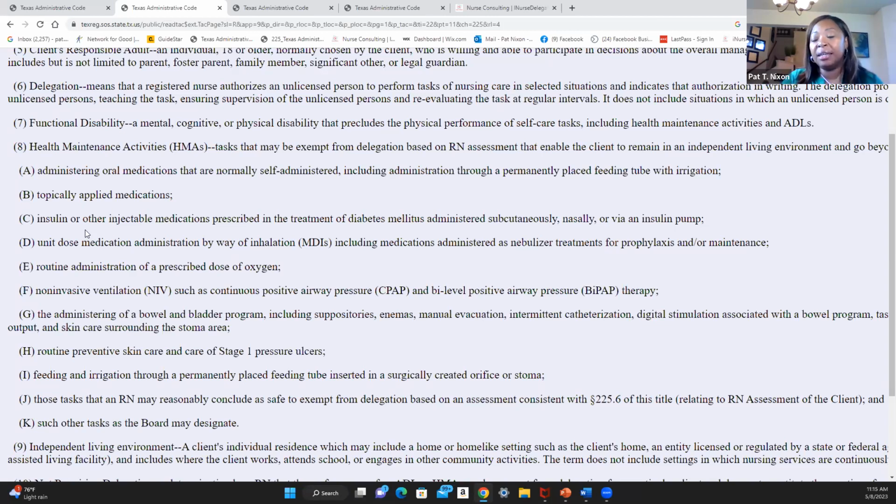Insulin can be delegated. Again, it cannot be considered an HMA. Routine administration of oxygen. So this is not saying, you know, I have to determine as an unlicensed caregiver when someone is short of breath or when their oxygen is low and make a decision to administer oxygen. That is not delegation. That is not an HMA, right? That requires assessment, which is outside of the scope of an unlicensed assistive personnel.